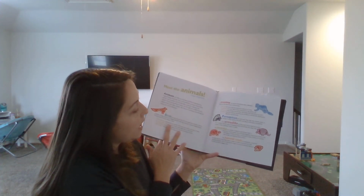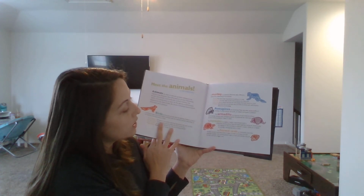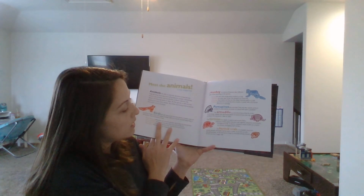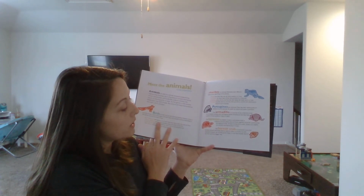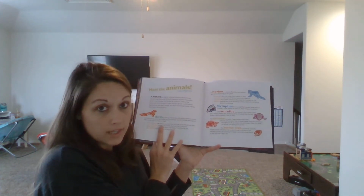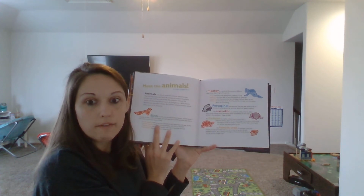It says a hermit crab is a crustacean. It must find another animal's discarded shell to wear in order to protect its soft, exposed stomach. As its body grows larger, it must periodically discard its shell and find a bigger one. So hermit crabs don't make their own shells. They have to find shells that other animals have left behind, and as they grow, they have to get a new shell.